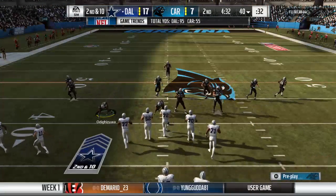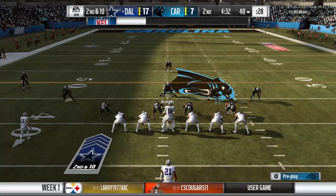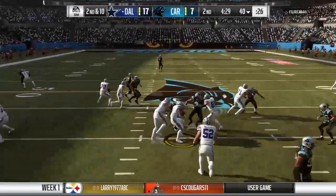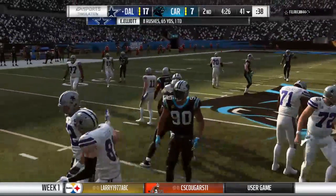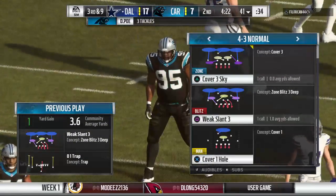An incomplete pass on 1st down. That leads to a 2nd and 10. Again to Elliott. And not much room to operate as he'll get this up only to about the 41. Just a gain of a yard there, and now it'll be 3rd down.